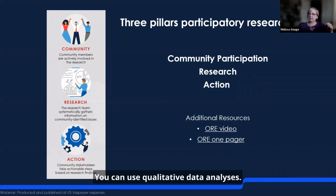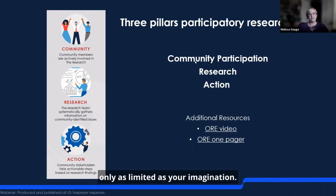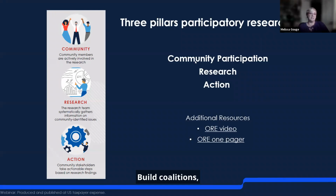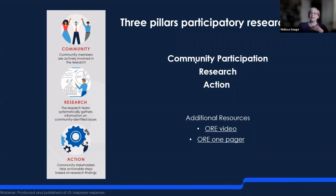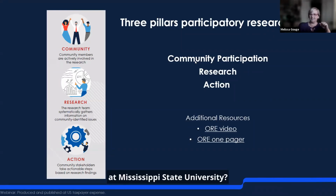You can use qualitative data analyses. You can use quantitative data analyses. Your methodological toolbox using participatory research is only as limited as your imagination. And that third pillar, this is action-oriented research. What are you going to do with the findings? Build coalitions? Build sidewalks? Are you going to create college access programs? Shout out to the 2018 grantees at Mississippi State University.